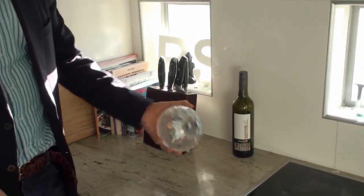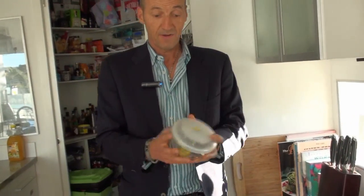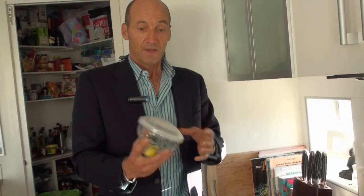Pool light. This is something you drop in the pool and it gives you these flashing effects. Great idea. I've never seen one of these before till the other day. Now again, this is something that could be sold. I would have loved this in my pool, but no one ever showed me what it does or how it works until I actually saw it in a shop.